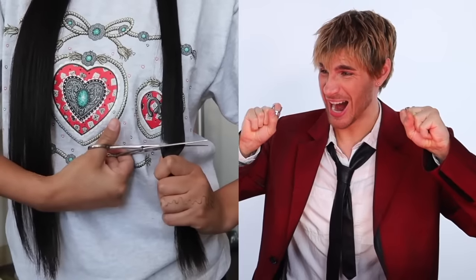Hopefully I'm doing this even. Jesus. It's cut! I like that length. I think that's really good. Whoa, we are getting rid of a lot of hair.